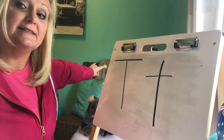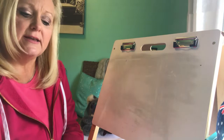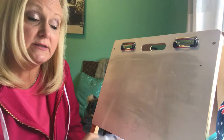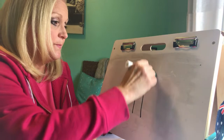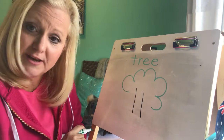Let's play our game like we do when we guess what words begin with T. I'm thinking of something that's outside right now, looking out my window. It has leaves on it, and sometimes the leaves fall off. Let's see if you can guess what this word is beginning with T. You're right. Mrs. White made a tree. Tree starts with T. T-R-E-E, tree.